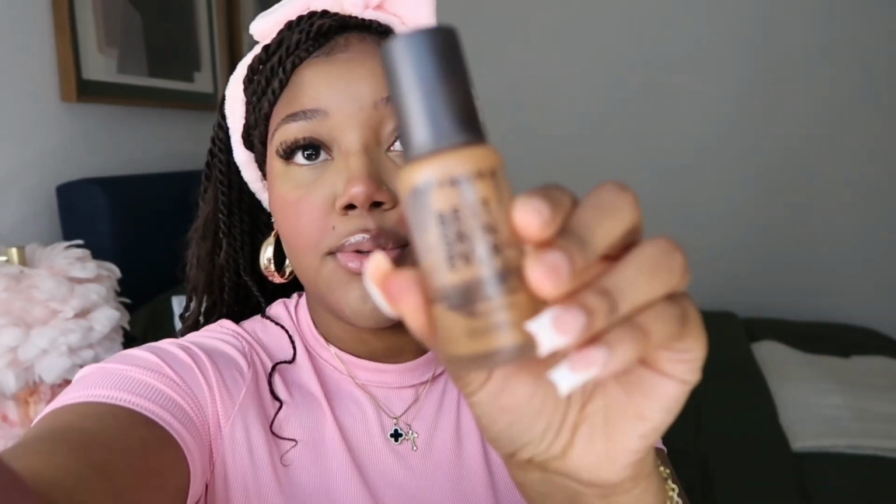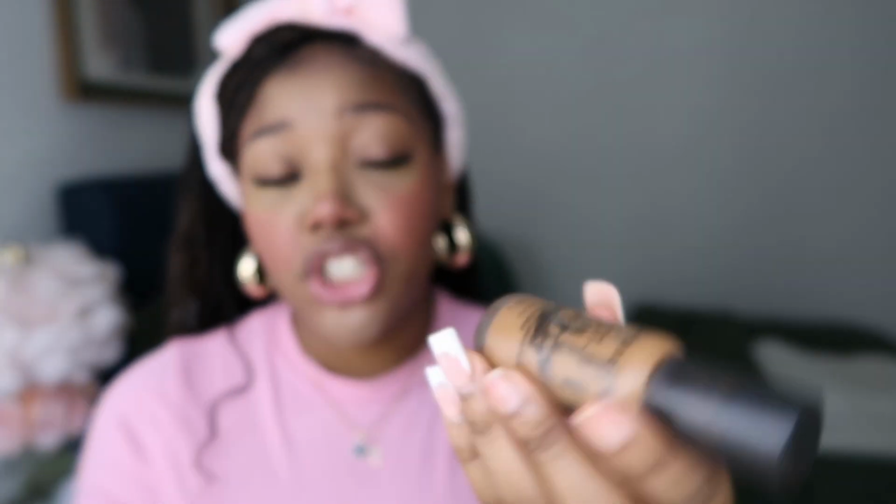Then I take my foundation. Once again, I use one by Sephora, and this is in the shade 45P. I just rub it in the places that have no makeup. I still put it on my chin, and I put a little bit on my forehead, like that. Put some more here.